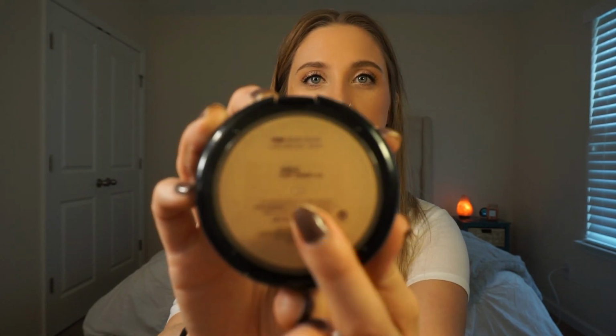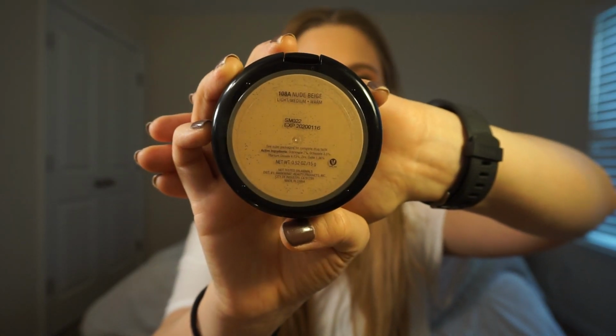My favorite foundation, which I think is really lightweight and could maybe classify as a CC cream, very lightweight moisturizing foundation, is the Wet n Wild MegaCushion foundation, and I'm in the shade Nude Beige. You can see the cushion foundation underneath. You open it up, and this has a great little mirror, and it comes with a puff.